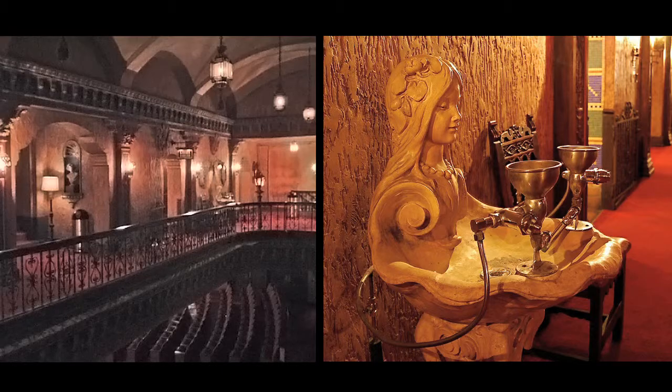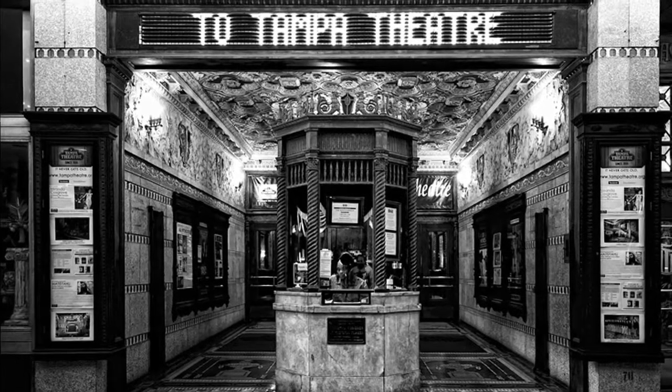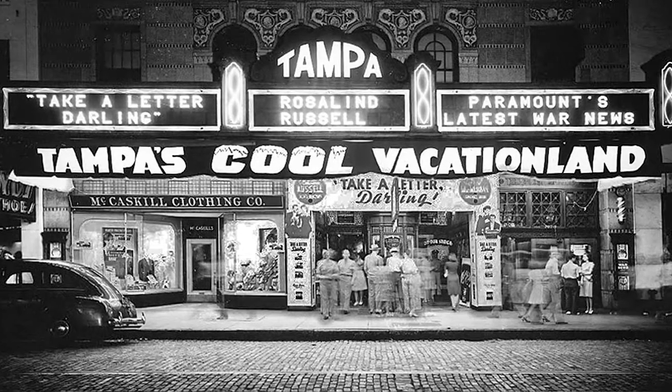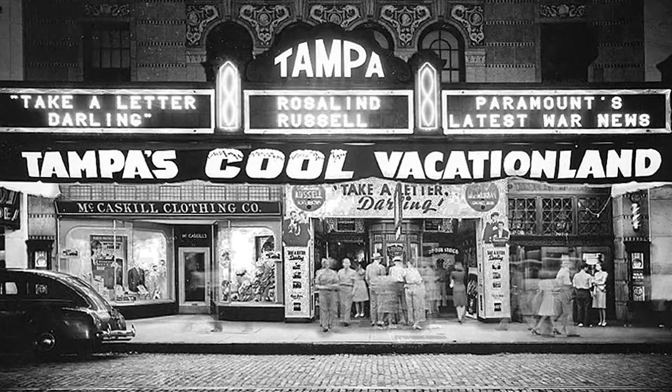In the 1920s, the Tampa Theater and other movie palaces around the country were enormously popular. For the first time, the public had access to opulence on a scale never before imagined. For just 10 cents, they could escape into a fantasy land for 2 hours to see first-class entertainment and be treated like royalty. In the late 1920s, 90 million Americans went to see a film weekly.